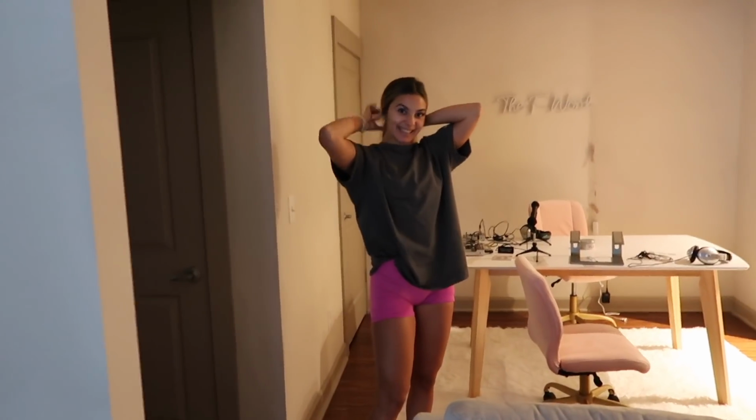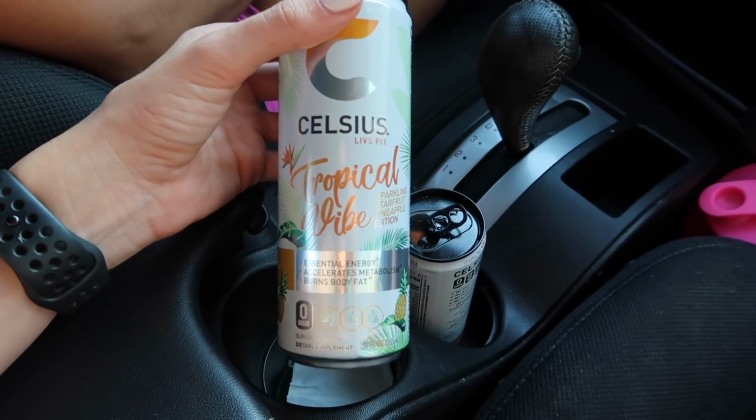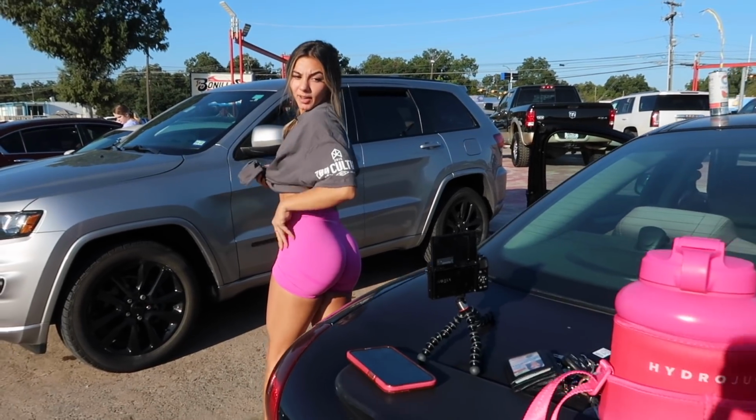Hi. Not that we track these. No one should track these. We are drinking Celsius. I got the tropical vibes. And I think, what do you have? Oh yeah, I don't like this one. Gross. Behind the scenes, I guess.